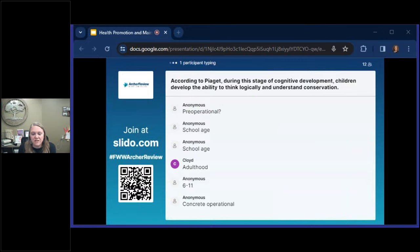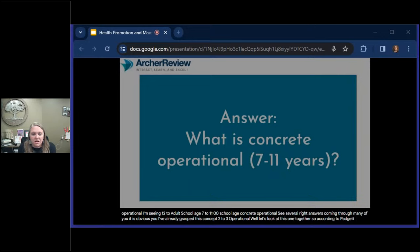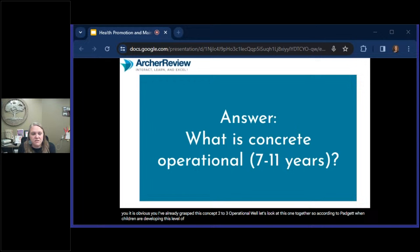So according to Piaget, when children are developing this level of cognitive development, they are in the concrete operational stage. So this is 7 to 11. For those of you who said 7 years to 11 years, you got it right, or if you said concrete operational. Now remember, if this is still a little sticky, make sure that you write this down so that you are able to go back and review these concepts later. So what we're talking about here is mastering the use of logic in concrete ways. The word concrete tells us that we're talking about something tangible, something that can be seen, touched, something they can experience directly. So this is Piaget's concrete operational stage, 7 to 11 years old.